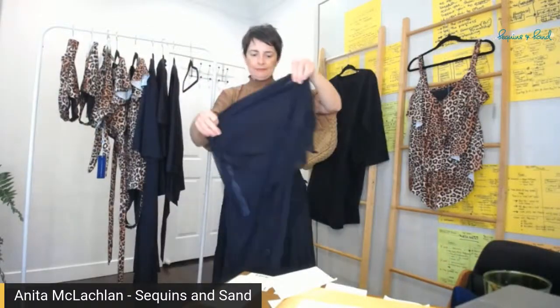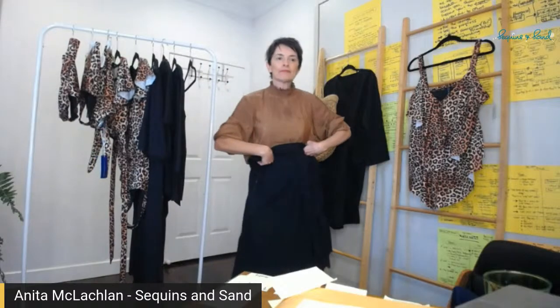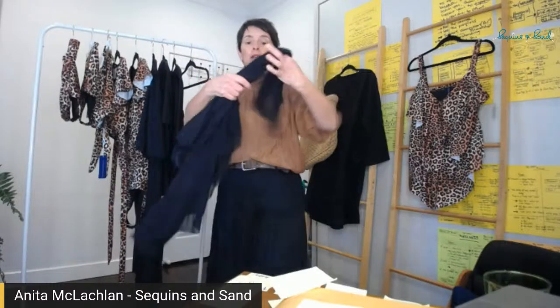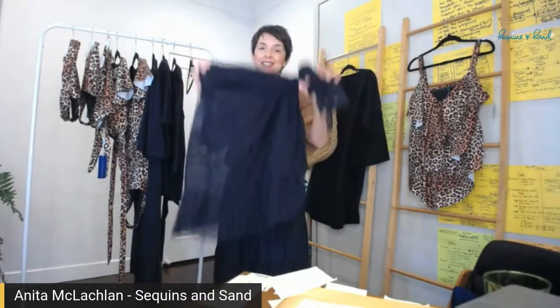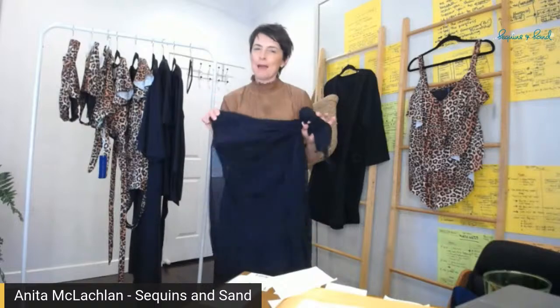So wrap that around with your one piece or your bikini, even your tankini, because this is fully adjustable, girls, because of the fabric. You can just twist and tie to suit your shape. You can even bring it up higher. But I reckon this is a sarong to go for with the leopard for that glam look.